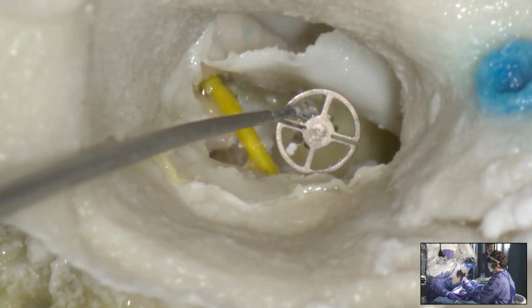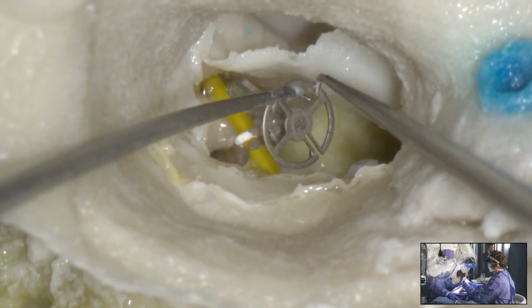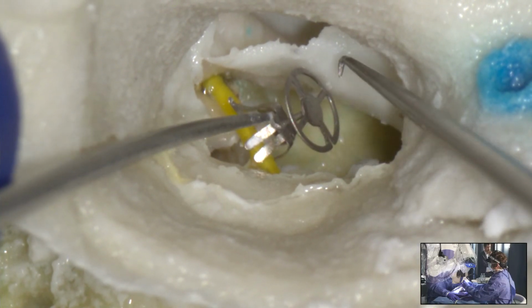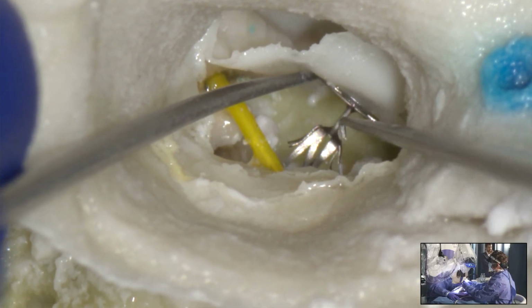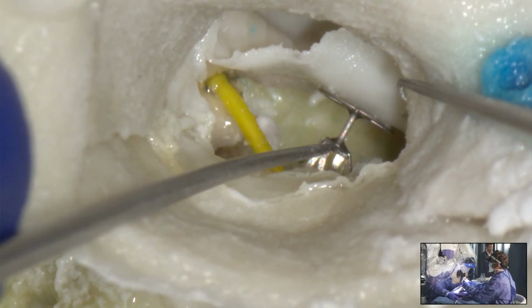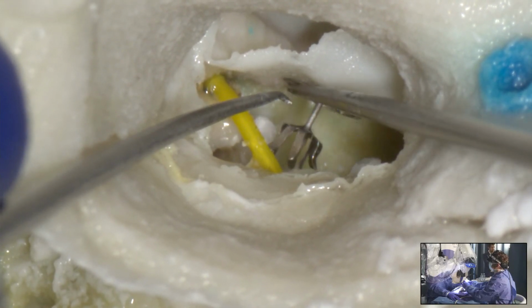So we don't have a small suction here, but no problem. And I will try now to fix this poor prosthesis onto the stapes head. Nice position.